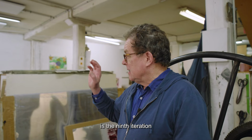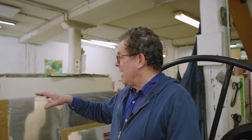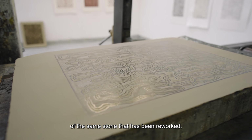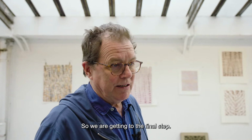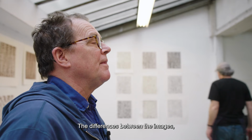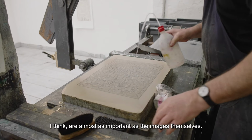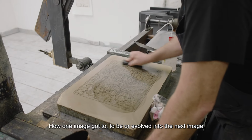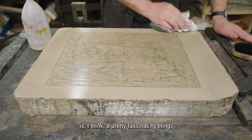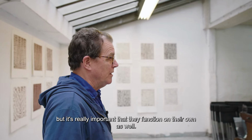So what Michael's about to print here is the 9th iteration of the same stone that has been reworked. So we are getting to the final step. The differences between the images, I think, are almost as important as the images themselves. How one image got to be or evolved into the next image is, I think, a pretty fascinating thing. But it's really important that they function on their own as well.